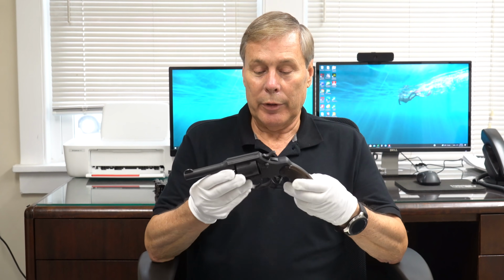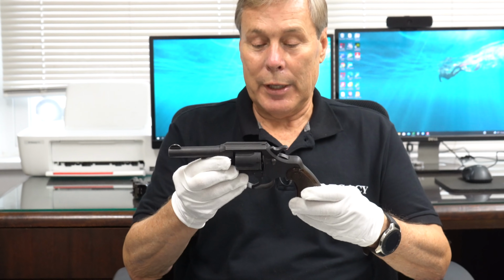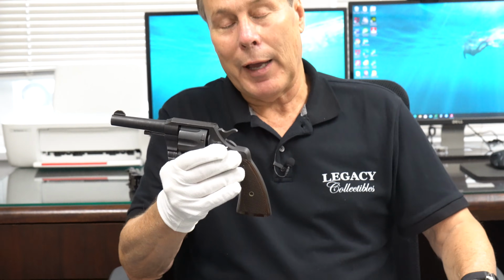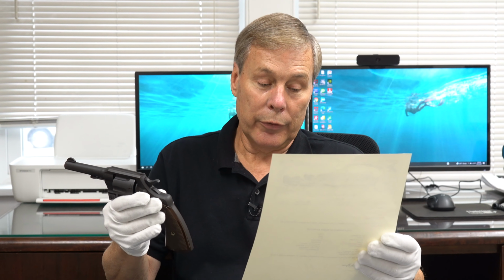Okay, shifting gears, coming from German captured guns to American issued. This is a military service revolver, but it never went to the military, and I'll tell you that story in a little bit. But this is a Colt Commando, and I have a factory letter that comes with it that states that it was shipped in September of 1943. Let's take a closer look.